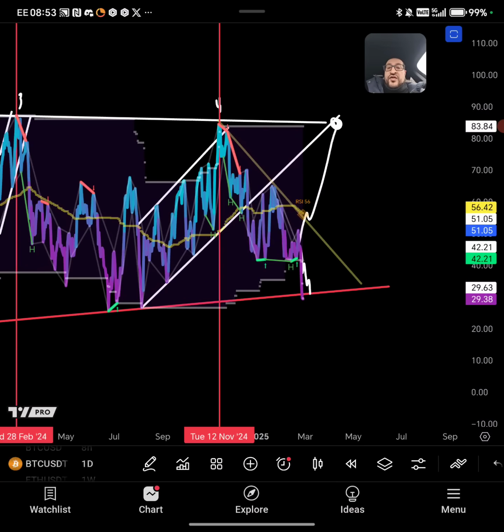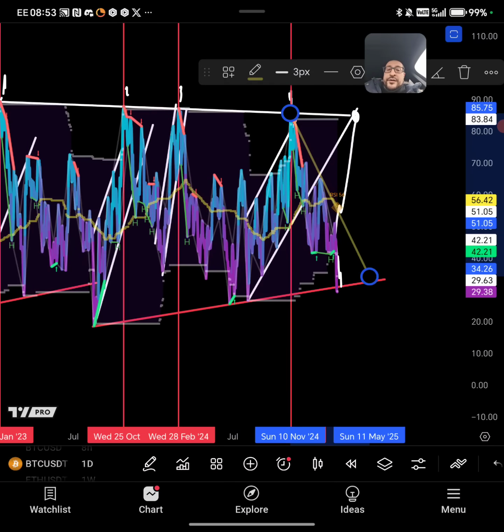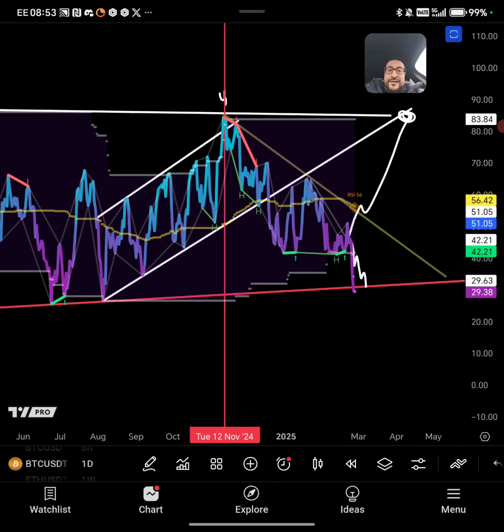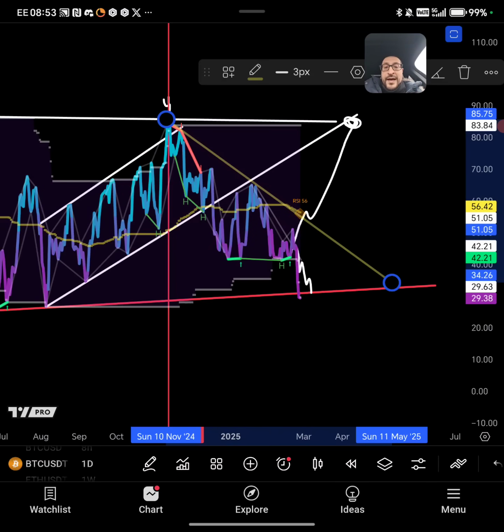On the daily, we did something very similar. We went to this last line, the red one. We already took the PNR. We are in a very similar situation. As you can see, we need to break resistance, the yellow line in here.